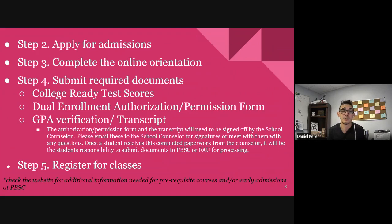Okay, and again, step number 3, very straightforward. There'll be just a link button. Your student will click it. They will watch the orientation, and then they will fill out an associated form that says that they understand everything that they learned.